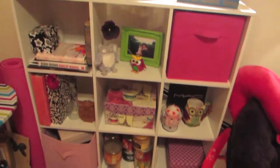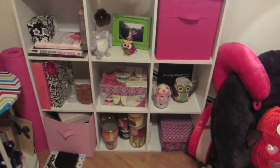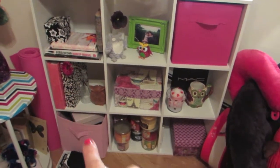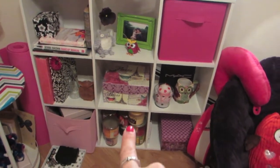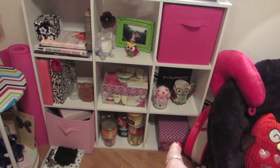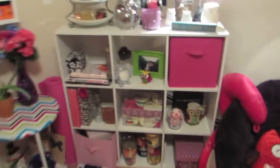Below it are again just little knickknacks, books and stuff like that, pictures. Photo albums over here, hair straightening tools, and other curling irons, my backup of all my candles, my little DIY scrapbook stationery type of box. So that's pretty much all that.